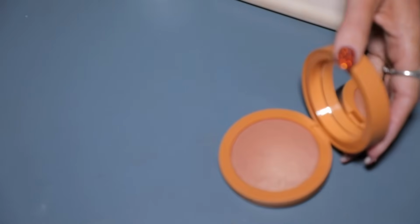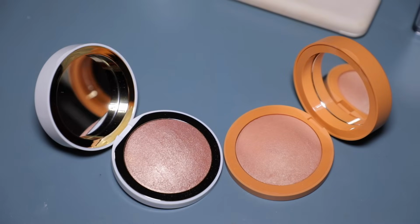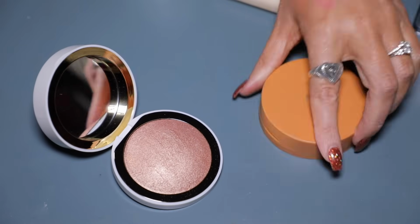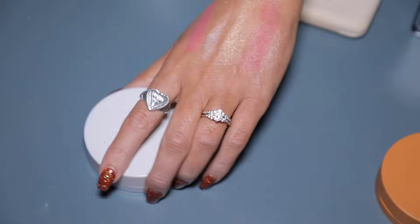I have an M Cosmetics highlighter and blush. These are both really beautiful, baked formulas. They look so good on the skin. This is Faded Clementine and this is Majesty.